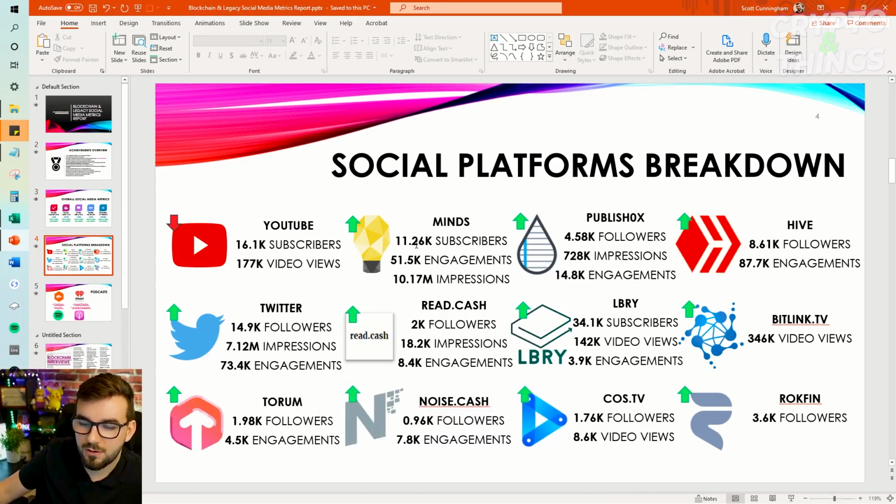Mine's is tracking along sort of slowly. As I've continued to say, I'm not super focused on Mine's these days because they've made it very challenging to get your money out. PublishOX has been tracking along well. Hive has been fantastic. Twitter has been performing decently. Read.cash is great. Noise.cash is great. These are still kind of the up-and-comers, I would say.